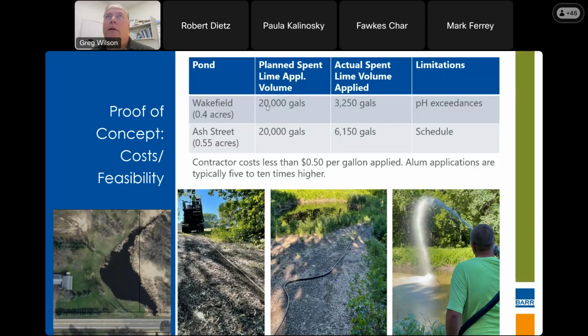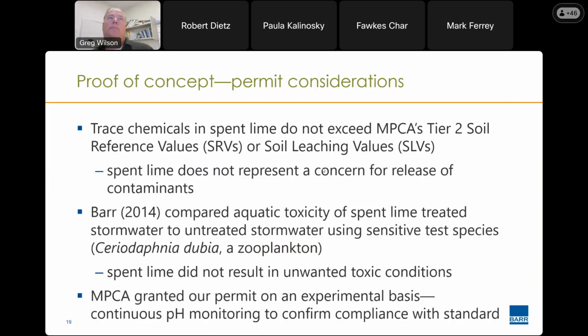So we stopped at the 3,200 gallons, but yet, like I indicated in my previous slides, we still saw a significant benefit from applying only this much spent lime. And so on a per gallon basis, it really seems like it would work well. And even if you just need to do it more often, but maybe not at the higher volumes, to get the desired effect, it would still work out because of the methods that we've come up with to do these applications. The other thing to consider as it relates to permit discussion here is that it does not take very much of the spent lime to get the desired results.